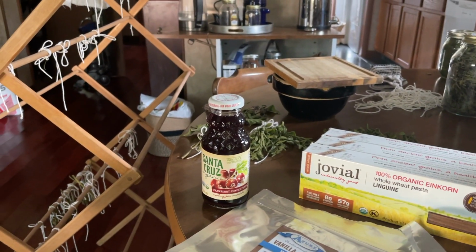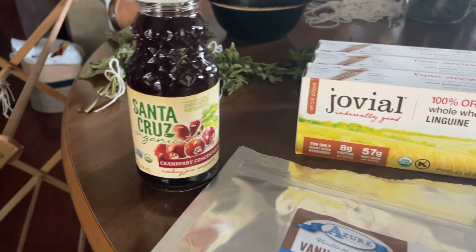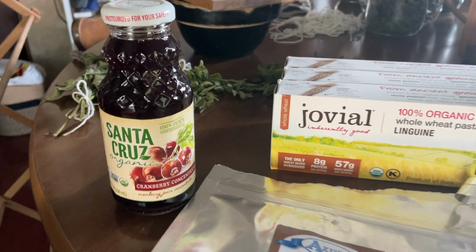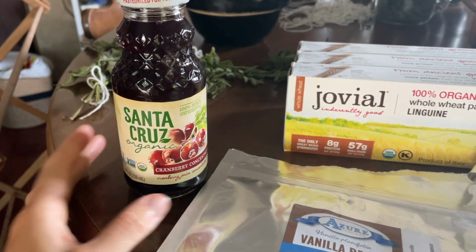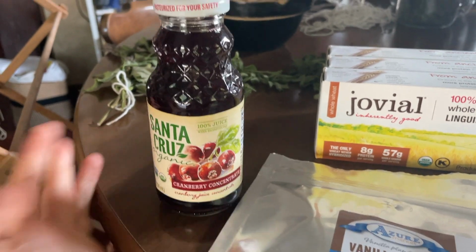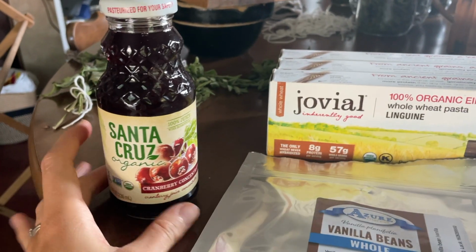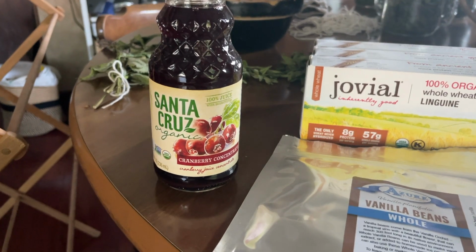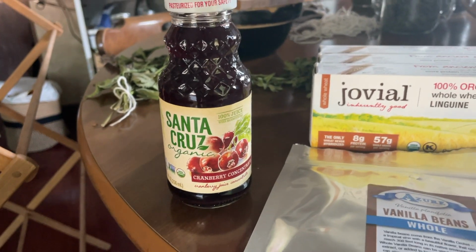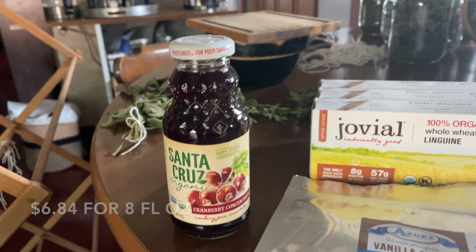Got a lot going on in the background of herb hanging. So this is the order. Starting off with cranberry concentrate. So I realized I just want to have this on hand because it's the concentrate, which I like, so you don't need much of it, but sometimes I just want something like a juice and can add this to a sparkling water or coconut water. And yeah, it's organic. It was $6.84 for 8 fluid ounces. So this was just kind of a fun little splurge.